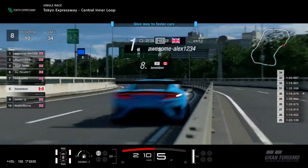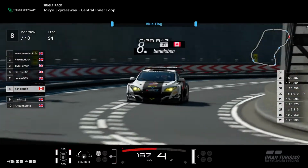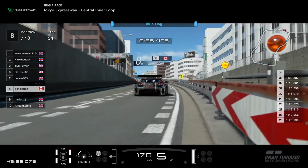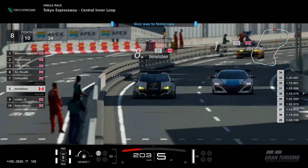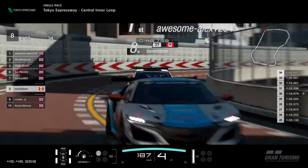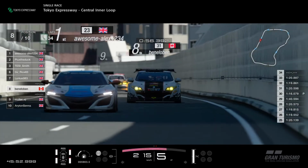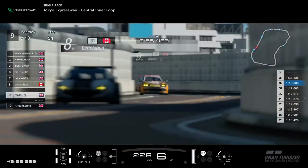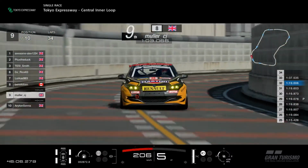Catching up to the action again on lap 34, we have Mr. Drift King Alex about to lap our good friend Ben. Ben has also been into the pits. Oh, and he scratches that little paint again. And we see Muller catching up to Ben. Nothing Ben can do with the NSX on that straight, but he also had to let the DK-san just pass on through. Muller is on a charge. He can smell blood from the trophy.